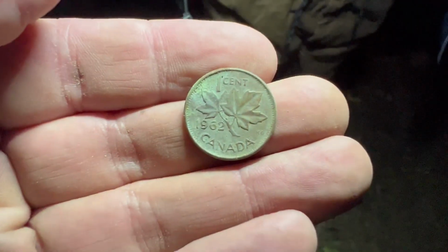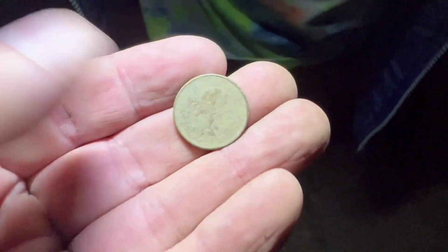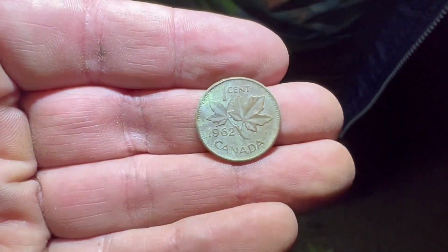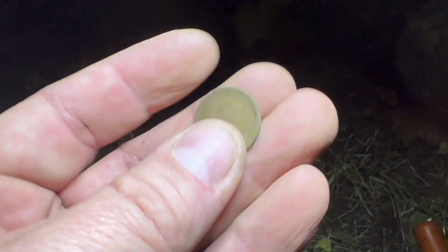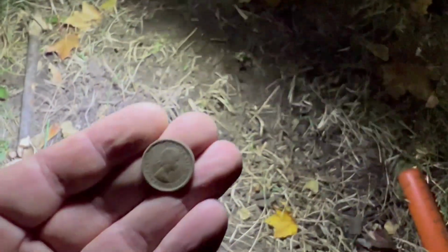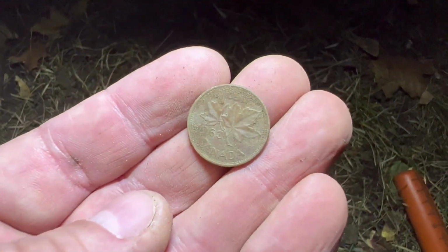All right, there we go. We just found a penny, 1962. That'll be young Queen Elizabeth. Yeah, there she is right there. All right, cool. That's silver range. Next one's gonna be a silver. Let's do it. All right, found another young Queen Elizabeth, 1963. Yeah, 1963. It was right on the surface, right where we just dug, so maybe we just dropped it. I don't know. But anyways, another young Queen Elizabeth.